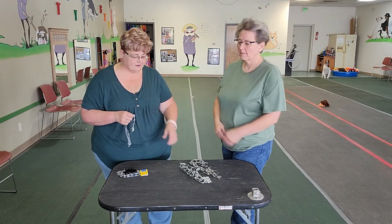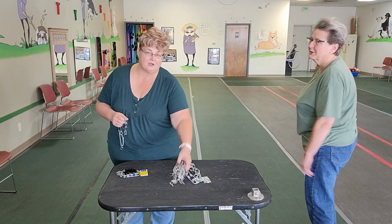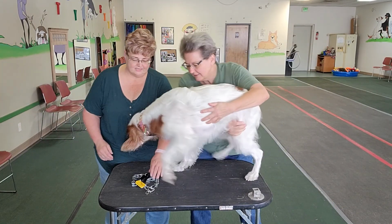Yep. So we're going to get our demo dog Zella up here, and we're going to put one of these collars on her so that you can see. She's waiting for Carolyn Hart. There she goes. There she is.